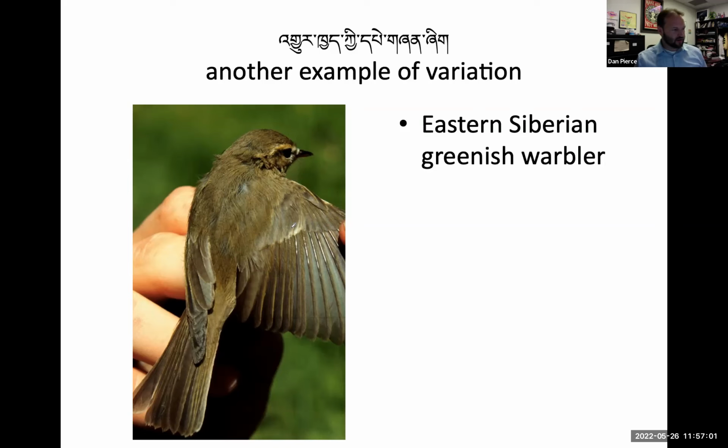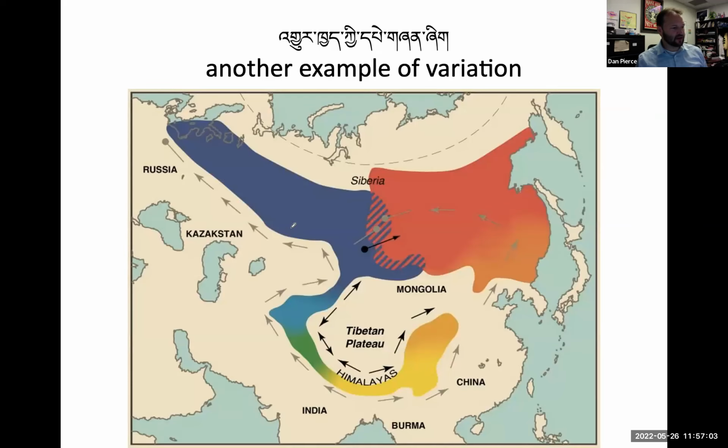And this bird exists in Tibet in Siberia.